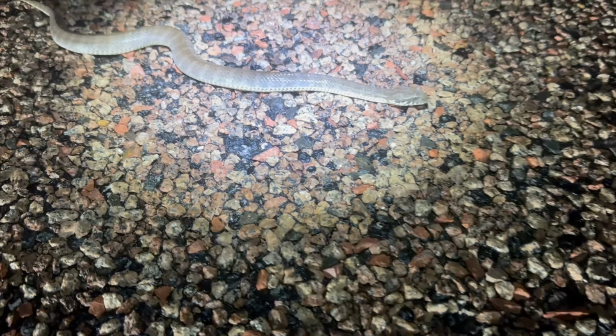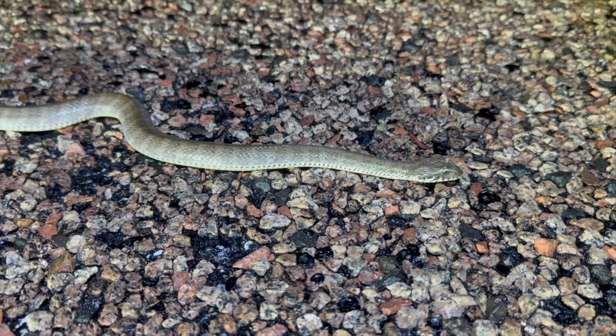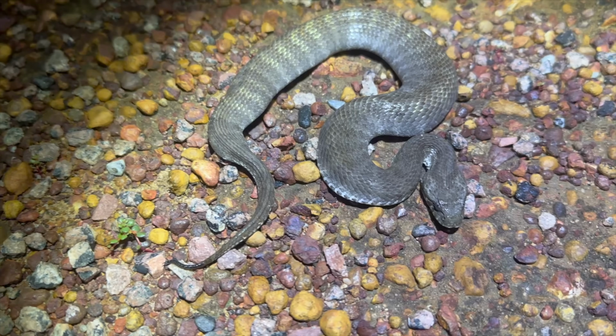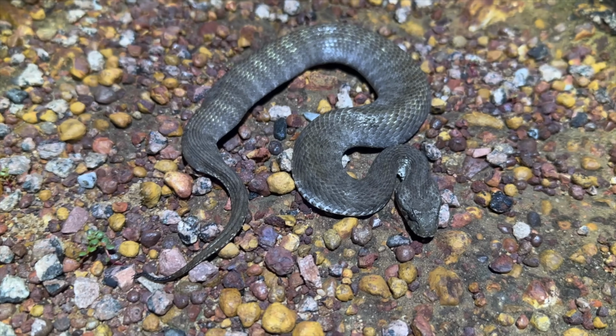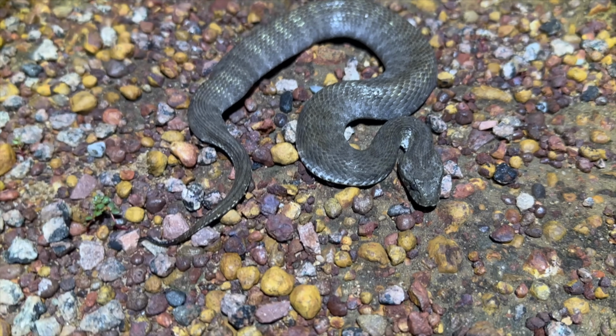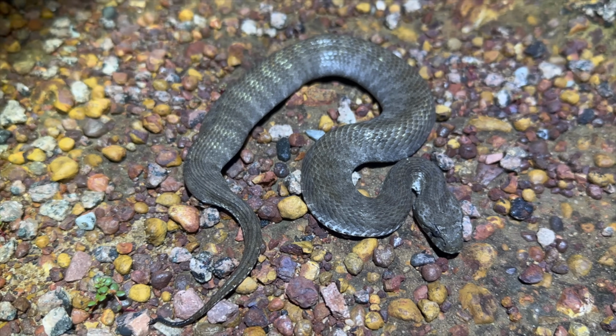That's a death adder. It's rugosus. How good. Out in the rain, rough-scaled death adder. So this is the first snake of the night, and this is the rough-scaled death adder, Acanthophis rugosus. You would have seen several of these in the previous video. We had that crazy night where we saw like 9 of them or something. This one's quite a different looking one, quite a darker coloration.